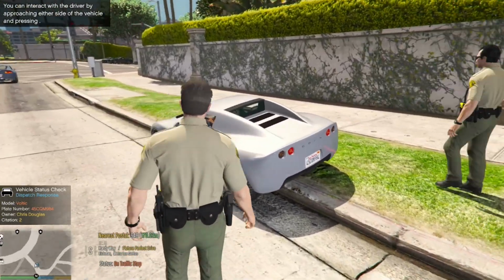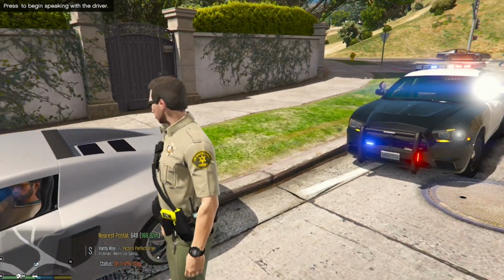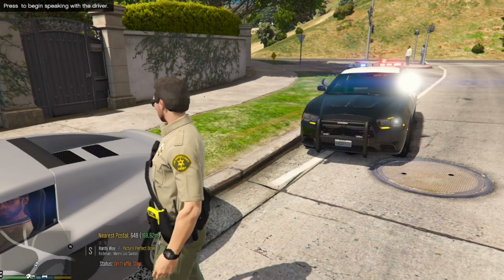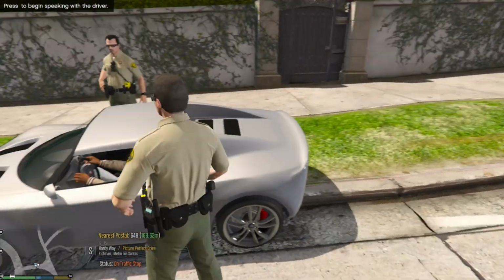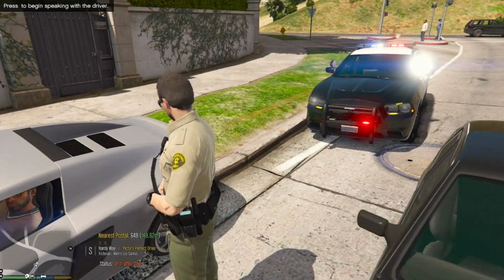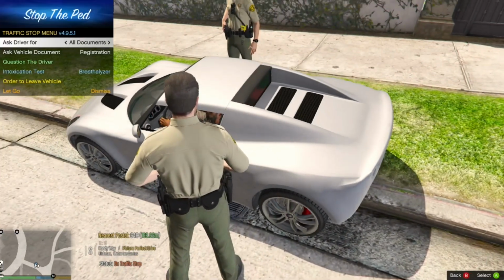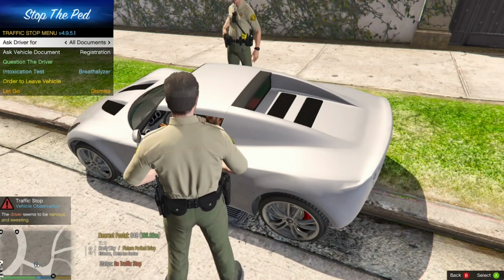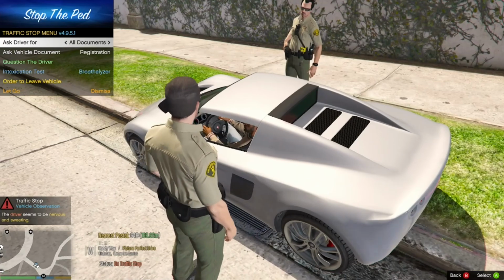Alright, let's have a talk with him. How you doing today, sir? I'm Deputy Dave Mitchell with the Los Santos County Sheriff's Department. The reason for the stop is because you failed to yield. So, do you have your driver's license, registration, and proof of insurance I can see? Let's see some ID, huh?